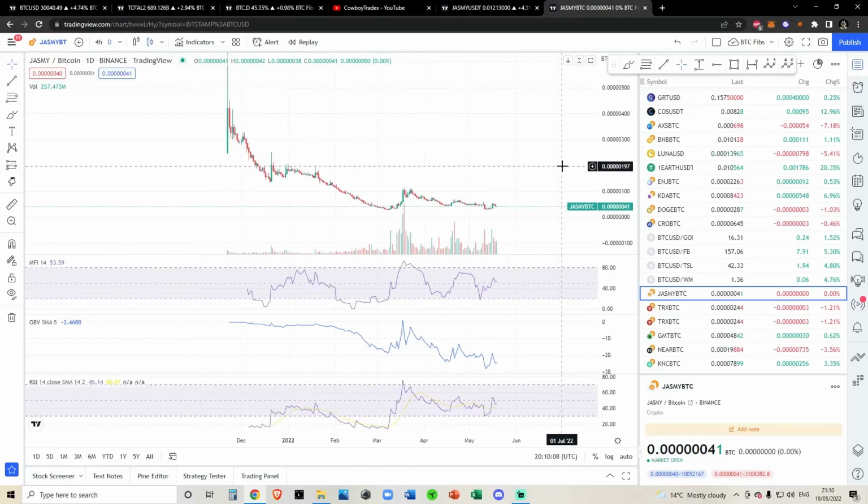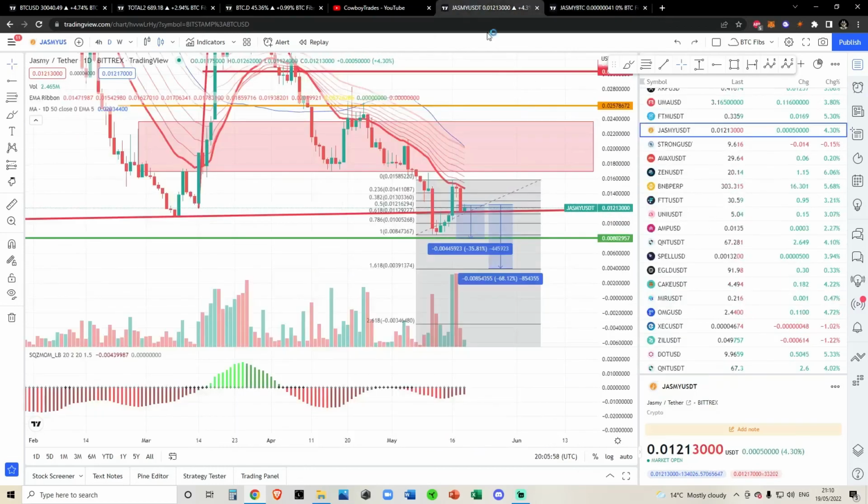Be very careful. Jasmy BTC looks hella bearish at this moment in time as well. So yeah, I do think Jasmy has lower to go against both the US dollar, but more importantly the Bitcoin pair. So what does that mean for myself? I think Jasmy is going to be breaking down against Bitcoin.